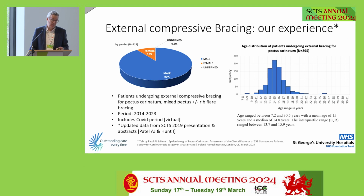So this is our experience. The first pie chart is patients who have undergone compressive bracing over a period, including COVID, so we had less access to our patients during that period. It's based on some data I presented with Akshay back in 2019, which we've extended on. And it demonstrates the sort of patients we're seeing.